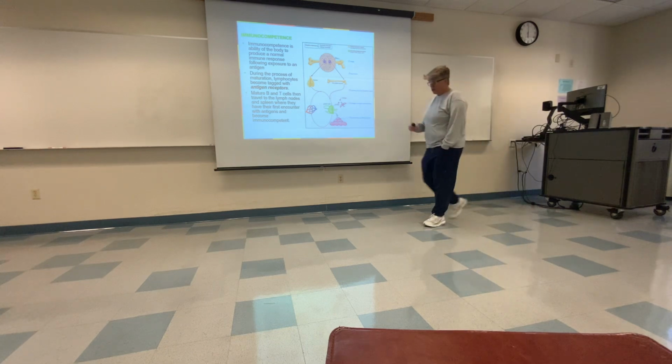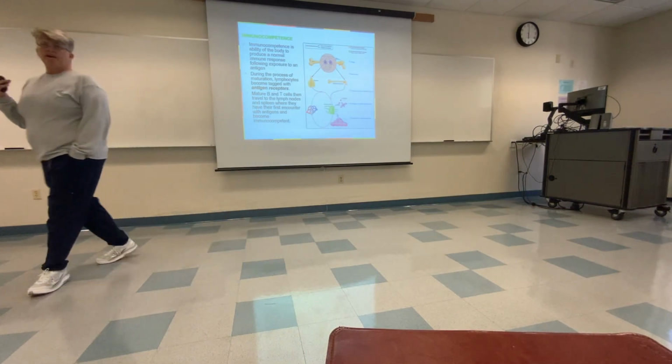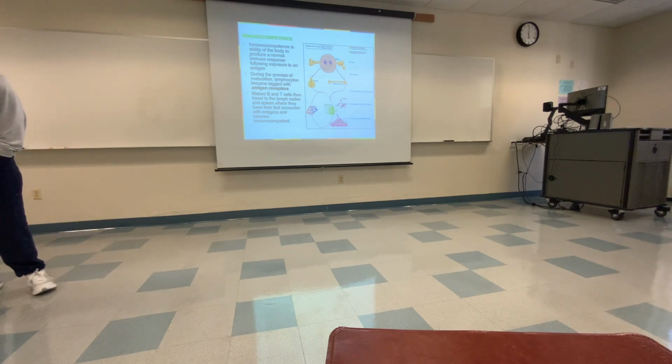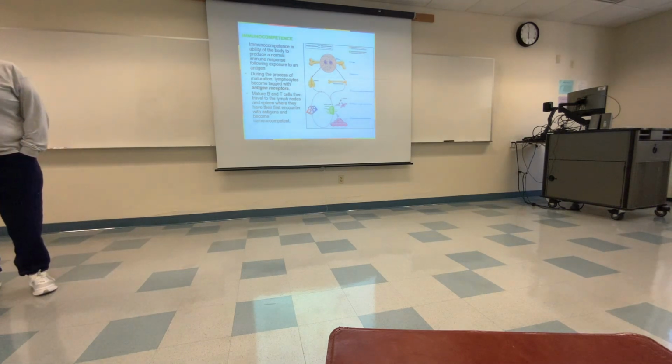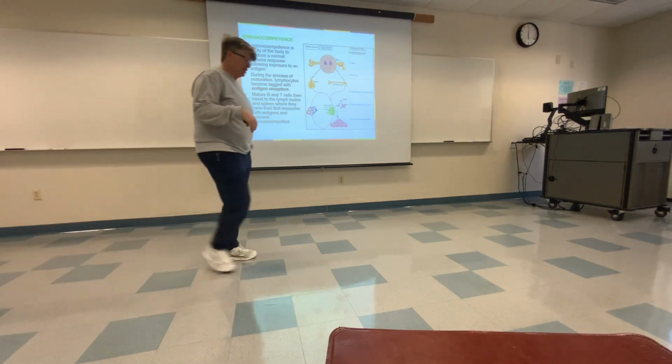Immunocompetence. So where are B cells and T cells made? Where are they made? The bone marrow? They're made in the bone marrow. So everybody starts out in the bone marrow. All of your cell lines start out in the bone marrow through hematopoiesis.